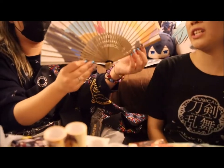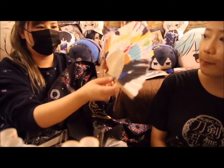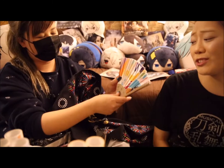I love the really simple design they have this year. Just like a mix of paint swatches. It's so pretty. Well, you can use it again in the summer. It's gorgeous. Perfect. Or not use it at all because it's so pretty.